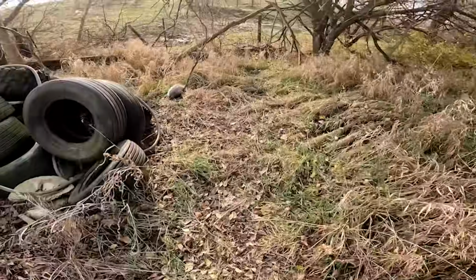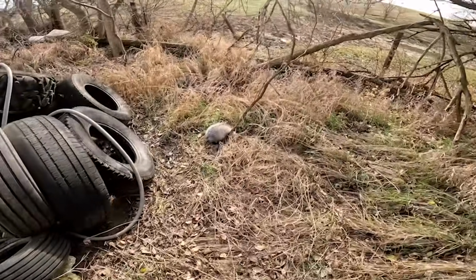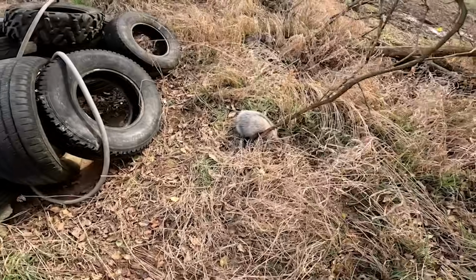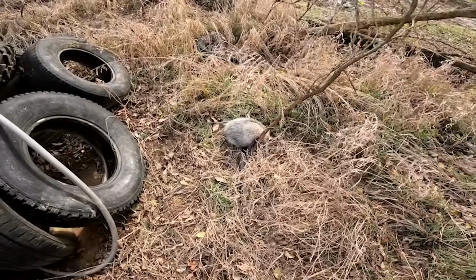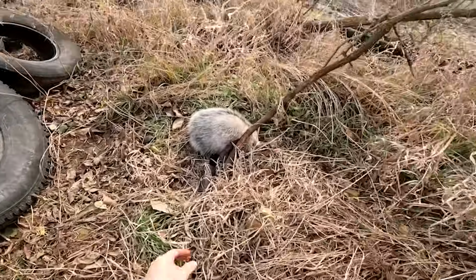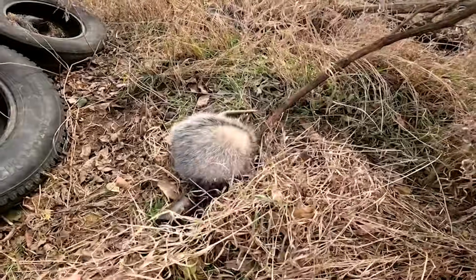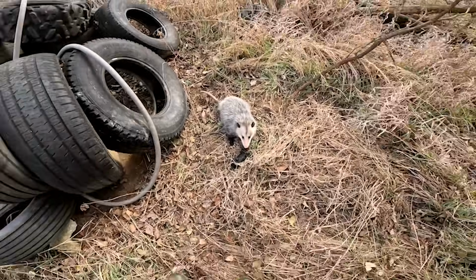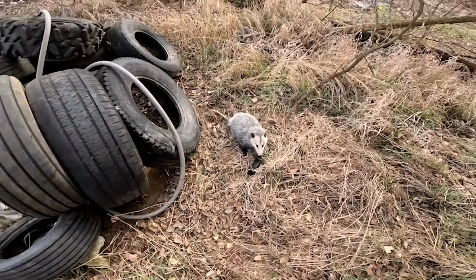trails, and there's other things that run other than the raccoons, and we got ourselves a possum here today, the infamous silver fox. And he's a nice possum, actually. Look at that size. He's a big old boy. He's furred up too. Well, it's that time of year, middle of December.